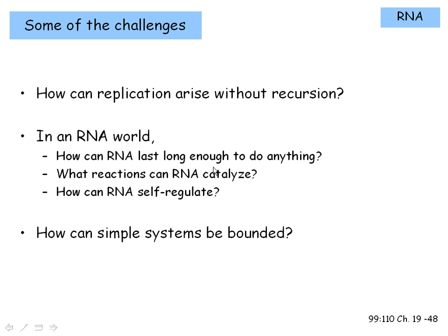What kind of reactions could RNA catalyze? I mean, you need a spectrum of reactions to make life work, not just one or two. How many can they do? And can it regulate? An informational system that has no capacity for regulation has no capacity to respond appropriately. And so an RNA world in which RNA couldn't regulate itself would be just as dead as without having catalysis. And finally, how could a simple system be bounded? How can you set off a place for it to happen and not everything all at once?